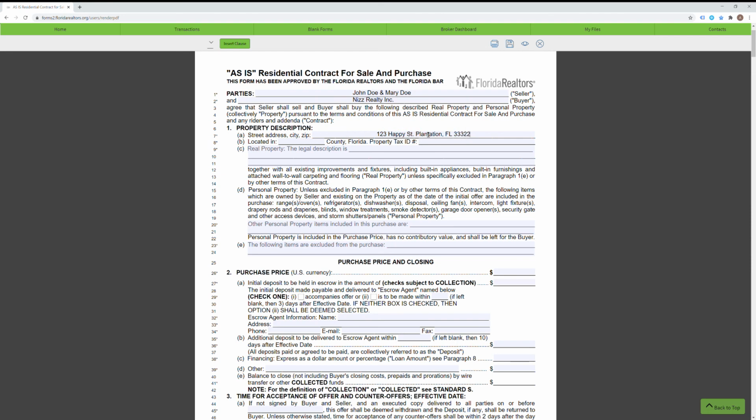I've seen many realtors leave out the city name, forget the zip code, forget to put the state. All of that's completely unacceptable. You must put the full property address here. It needs to be perfect here. There's no reason to leave out the city. Same thing with down here.